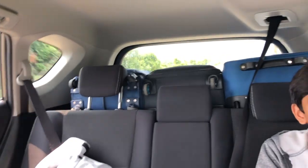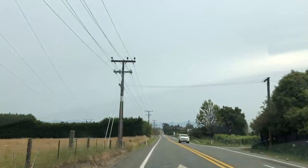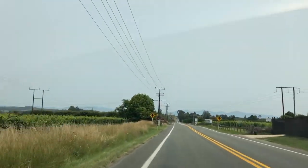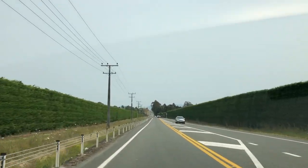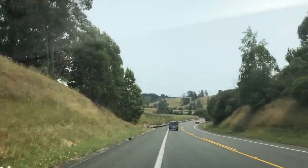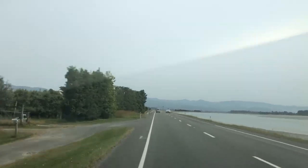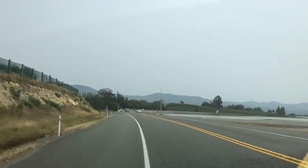I read in one of the New Zealand books that there is only one route which connects one town to another. So navigating and driving in New Zealand is not that difficult. And as you can see, there aren't that many cars on the road, so you can drive at your own comfortable speed. Beautiful. Feels like stopping almost everywhere.